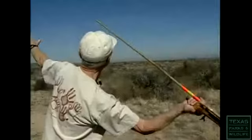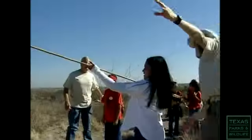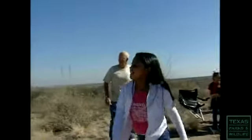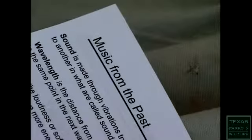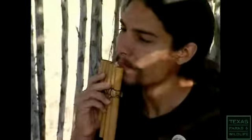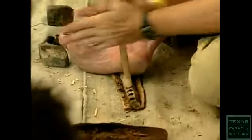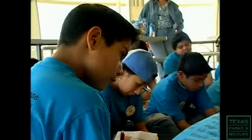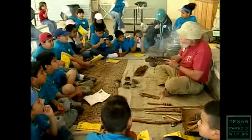You'll load the atlatl and then go for distance. But we're teaching science within that framework of heritage education. They're made of deer scapula. So students learn about the Native American instruments that were used in this area at the same time that they learn and study sound waves and pitch and volume. They learn about how the Native Americans here started fire at the same time as they learn about potential and kinetic energy. Making all this learning fun seems to yield results.